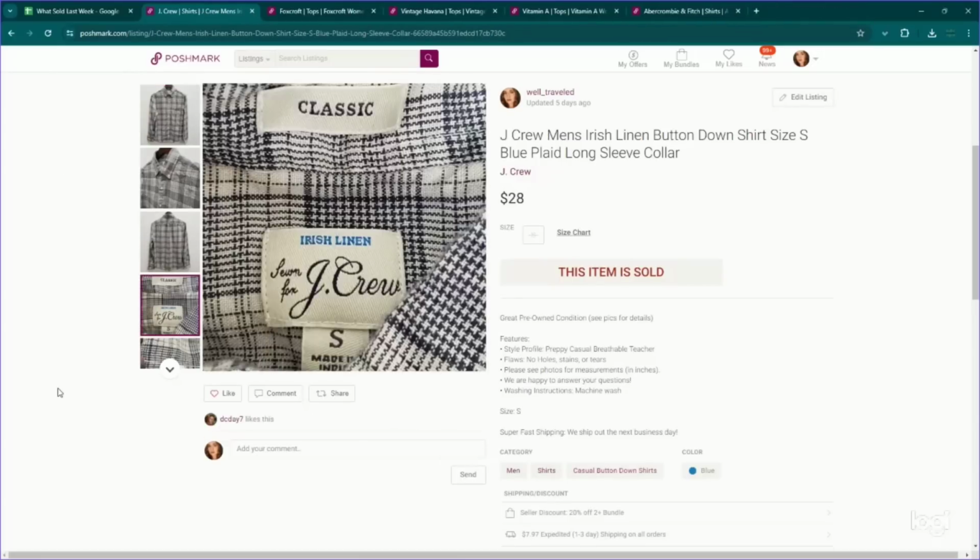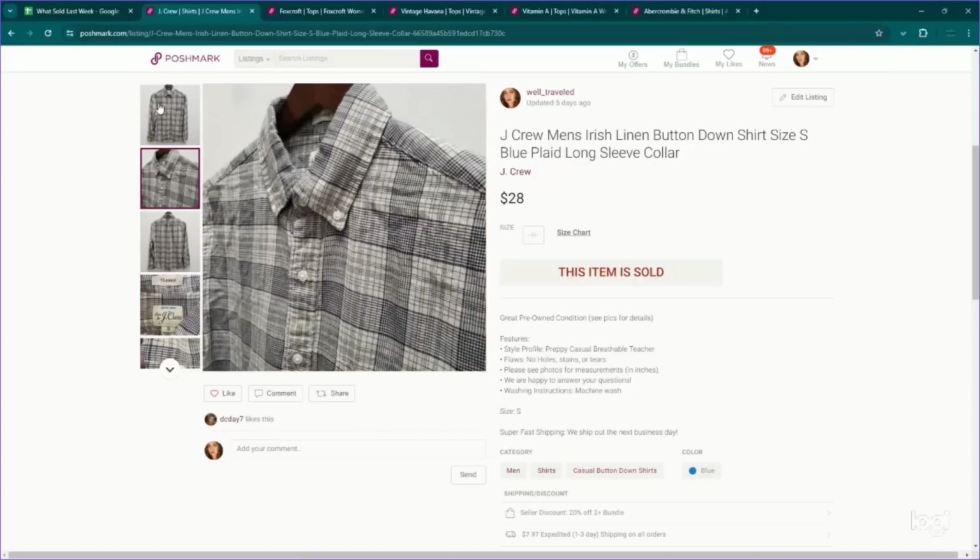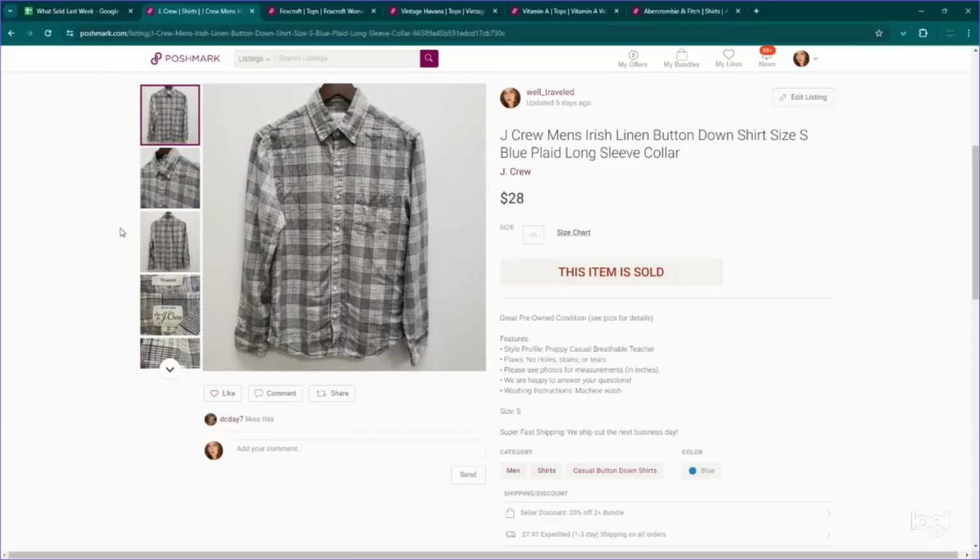Next up, this is a J. Crew men's shirt. J. Crew men's, well, and women's, but J. Crew men's specifically in linen can perform very well, and in women's too, depending on what you have. So I flipped these pretty quickly during this time of the year, and they're fairly easy to come across. So J. Crew men's Irish linen button-down shirt. I originally listed it for $35. It sold on an offer for $28.